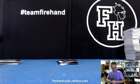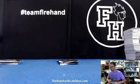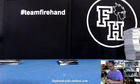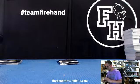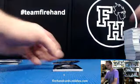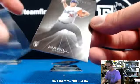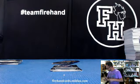Three Cole Stewart autos. The parallels are the only thing that doesn't duplicate. That's it. Usually the third card in the pack, you get a chance at a non-duplicate. So Urias would be tough to get another one of, unfortunately. Matt McGill, Dodgers, rookie. I don't know if we got this guy yet.